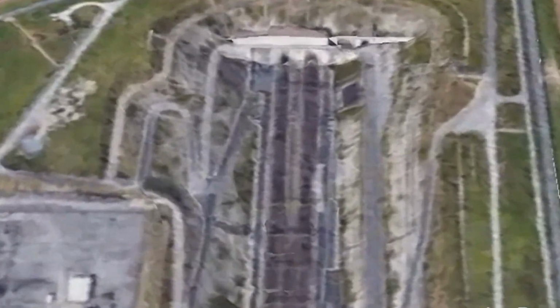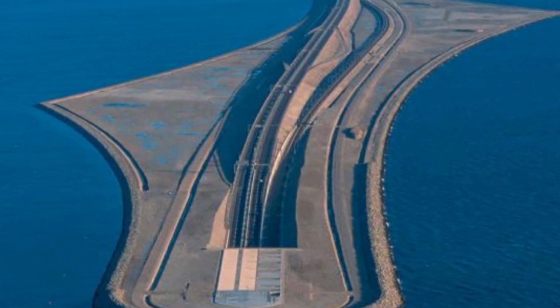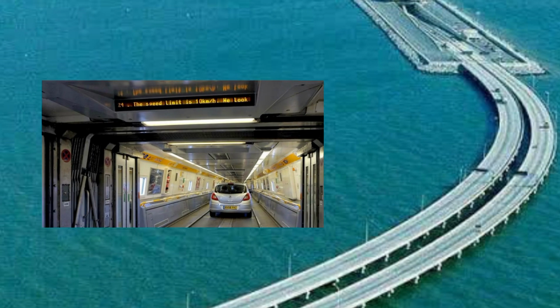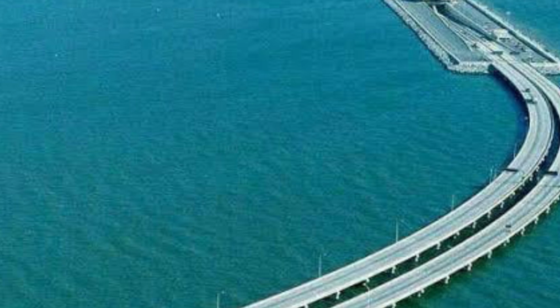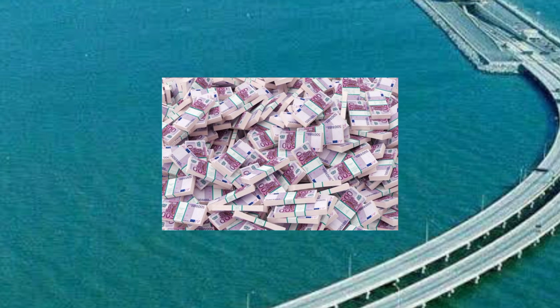Nearly 60,000 people cross this tunnel, including 350 trains, 4,600 trucks, and 7,300 vehicles. This tunnel generates an estimated daily profit of 1.3 million euros or about 12 crore Indian rupees.